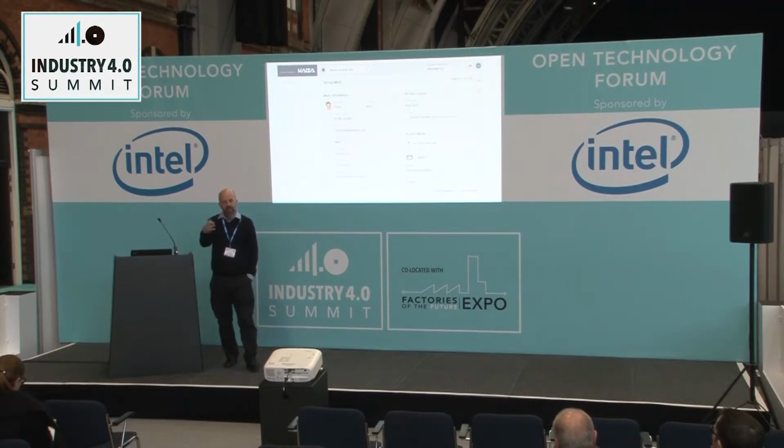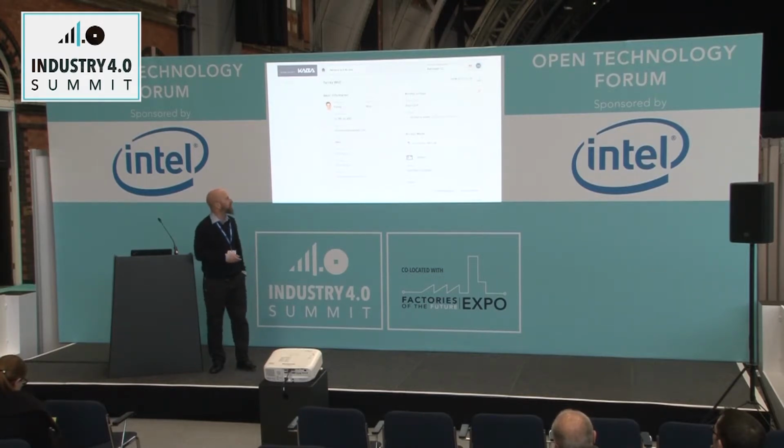Now we have a direct relationship with those users. Now we can provide them real-time control of the system. So for Kaba, this is hugely important because they've moved from just providing the components that are making up the system to a full access control service which end users are interacting with.